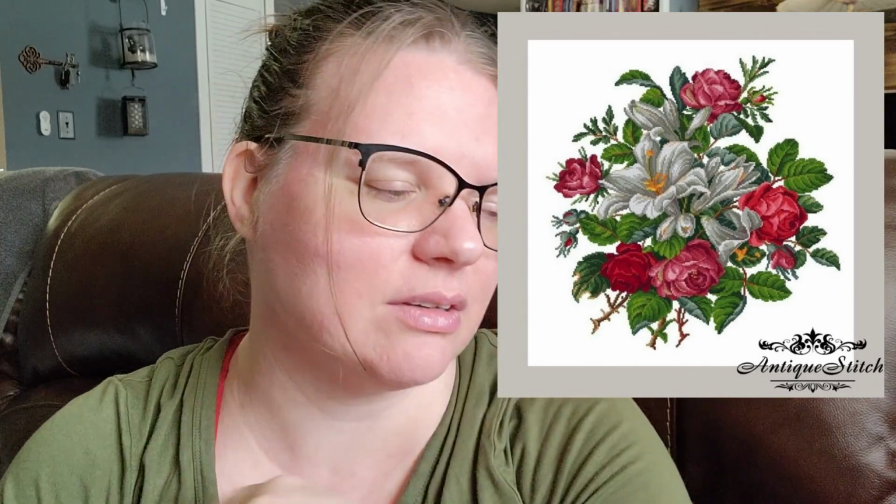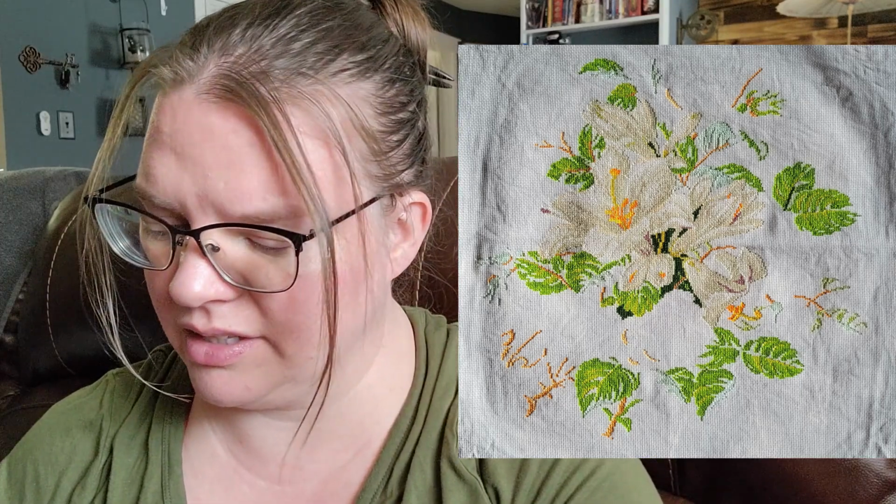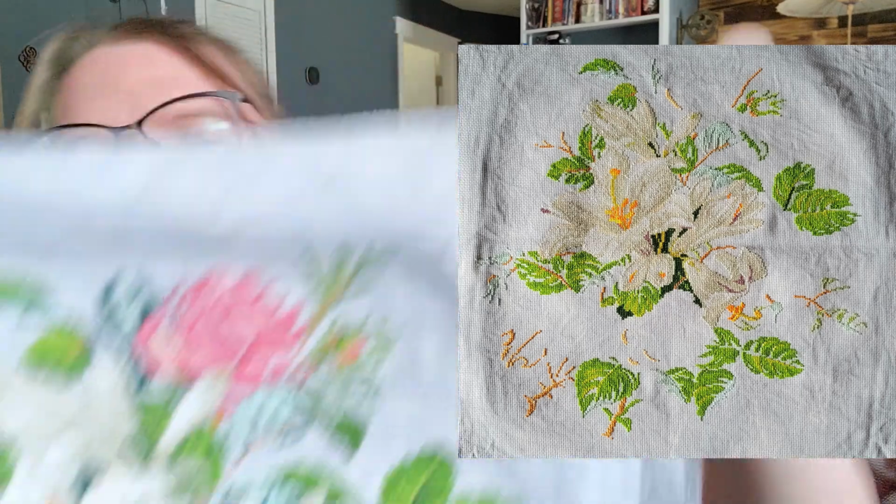It's been a while since I've worked on all of these because I have been focusing on this pattern, which is Roses and Lilies from, I know what the name is. I meant to write it down since I haven't filmed in a while. I've forgotten. I think it's At Antique Stitch. So I got 8,641 stitches in on this one, and I think it's a 20 count Ada.